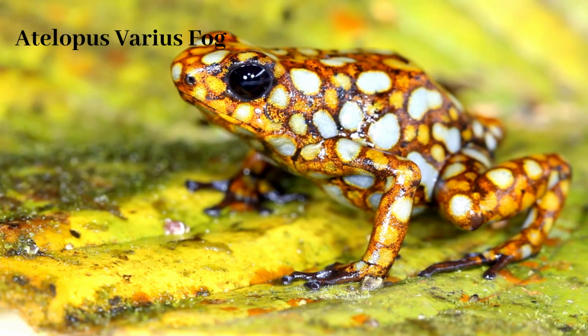Dappled with kaleidoscopic patterns, the Atelopus varius frog emerges as a fragile sentinel of biodiversity, beset by threats that underscore the delicate balance of its ecosystem.